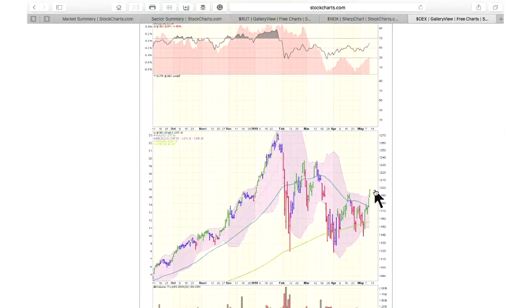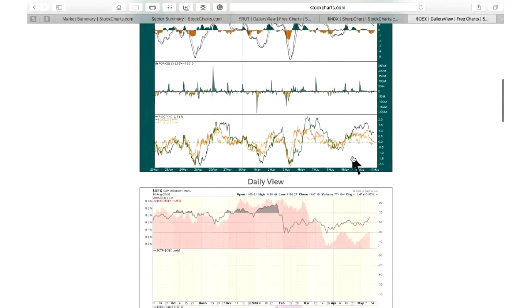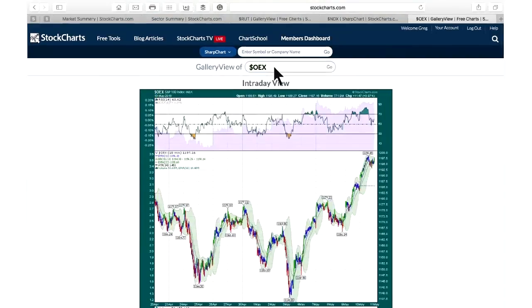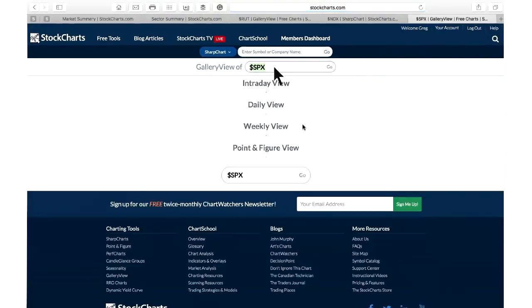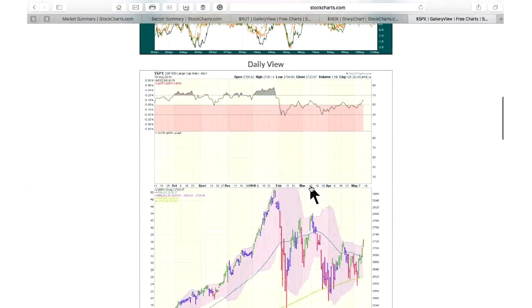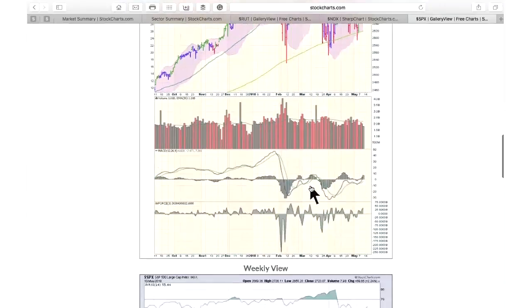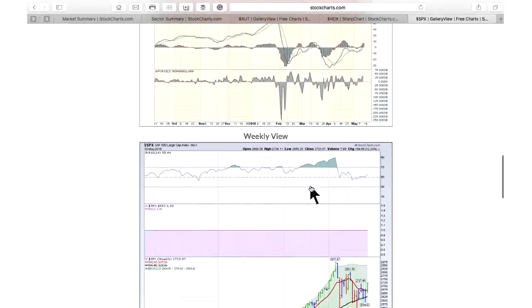On the Russell, we're doing it, for the most part. Even on this chart, we could say we're testing the prior high. And on the actual S&P 500, we're doing the same thing. Okay, so if you're using this chart, it's a really quick way to scan through. And again, you can customize these. Go to Chart School and look up Gallery View, and it'll show you how to create your custom charts on Gallery View.